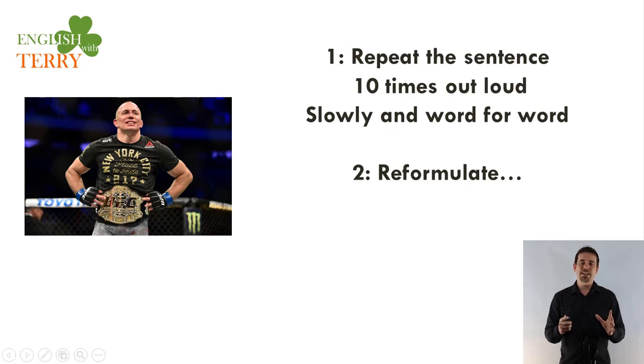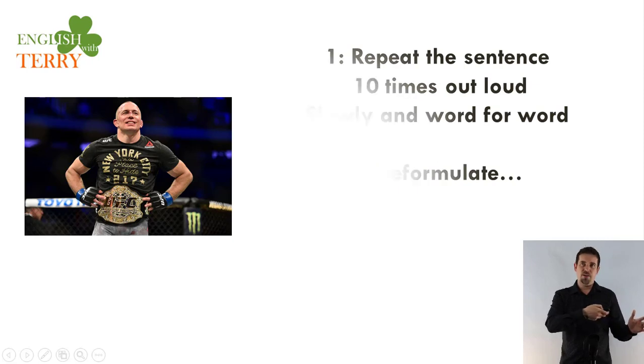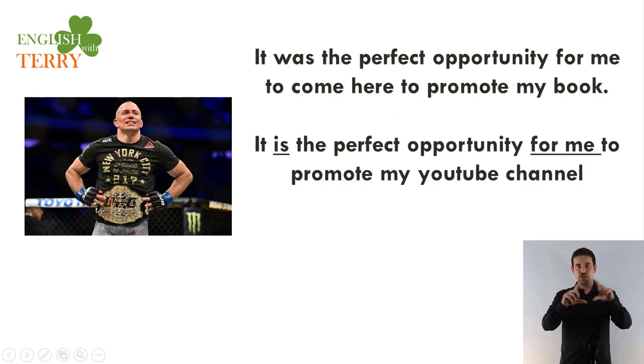Now, the next idea is after you repeat, or well, basically you isolate, you find 1 or 2 phrases you like, you repeat, and the next step is to reformulate. So what I want to do now is take this basic phrase in French and reformulate so that it's true for me, or I can use it in a different way. For example, the original phrase was, it was the perfect opportunity for me to come here to promote my book, right? And at the time, for example, I am renting an apartment in my hometown. And maintenant, c'est la parfaite occasion pour moi pour faire plus de vidéos et promouvoir mon canal de YouTube.